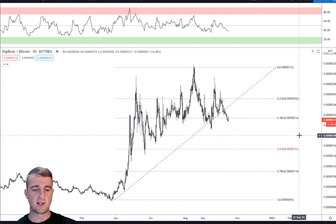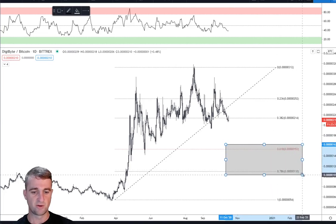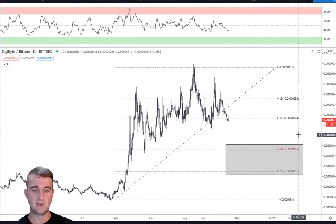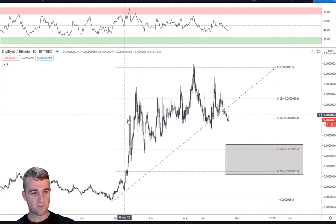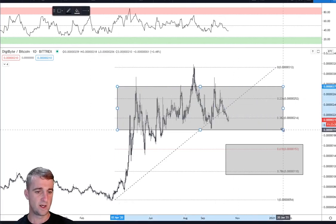So again, the 618 level will be an area for me to buy in, and you're talking 153 sats anywhere in those regions. I mean, if it comes down here to 110, then absolute bonus. But it's been on pretty much a good consolidation band here. We popped up, come back down, and we have been trading in this area quite a lot.